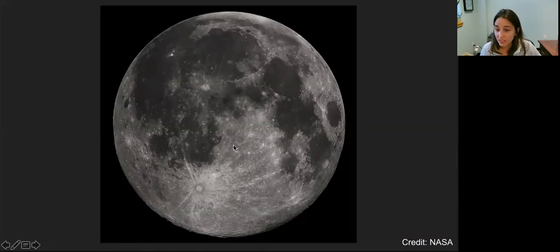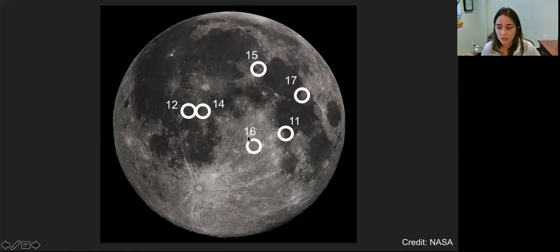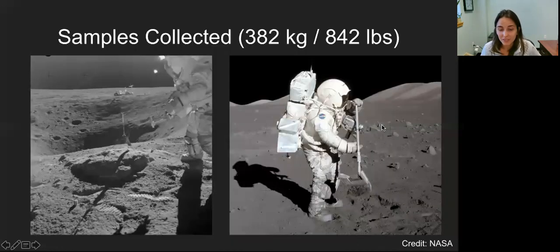Okay, so where did they go? That's a good question. So here's our near side of the moon that we see when we look up in the sky. And there's actually been 6 missions that have sent people to the moon. So here's where Apollo 11 landed over here, but we also have Apollo 12, 14, 15, 16, and 17. So all of these missions put boots on the moon. And when you put boots on the moon, you get rocks back. And they collected a lot. Between all of those missions combined, they collected over 842 pounds of material. That's a lot of material.